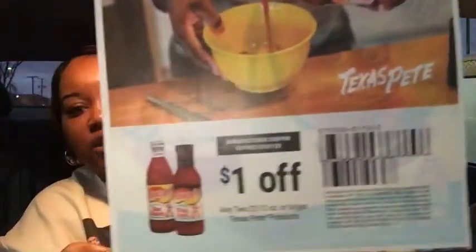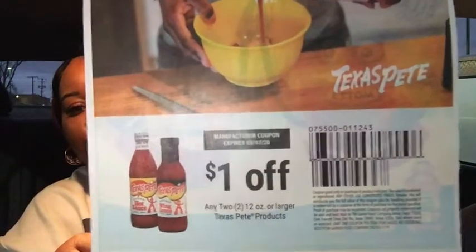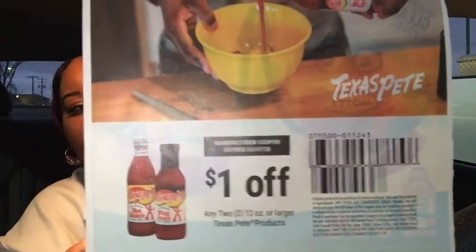And the last coupon that's in this insert is for this Texas Pete hot sauce. It'll be free if you have that at your Dollar Tree. This Texas Pete hot sauce. Alright, so I'm about to go to the Dollar Tree and try out some of these coupons and see which ones work. And again, stay tuned on Tuesday to get an update of which coupons work.